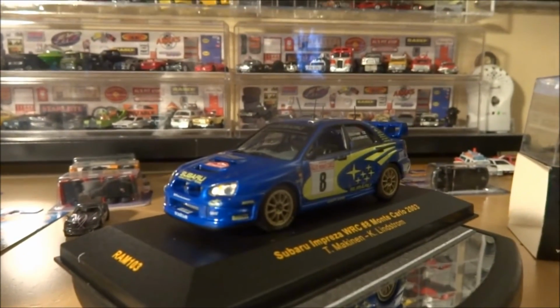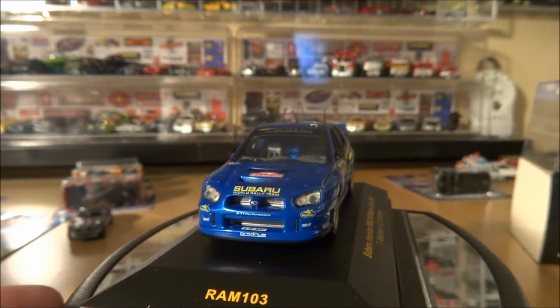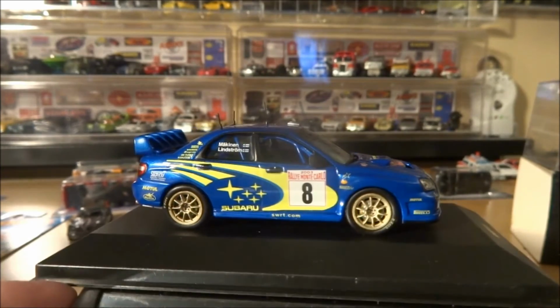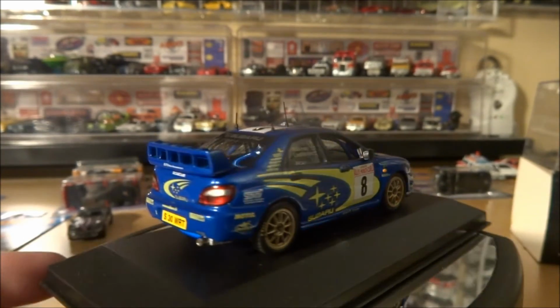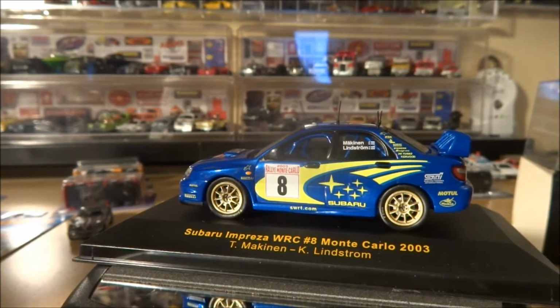Let me adjust my camera here. Okay, lots of detail. Very cool piece. So that's one of my 1/43rds.